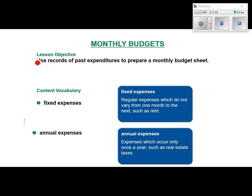Annual expenses, give me some annual expenses. Life insurance, property tax. He's reading off the chart that I just passed around. Car registration, tax. Retirement could be, charity. Home insurance, car insurance, all that stuff could be. Medical insurance could be. Even though you might pay it once a month or whatever, it's considered an annual expense.